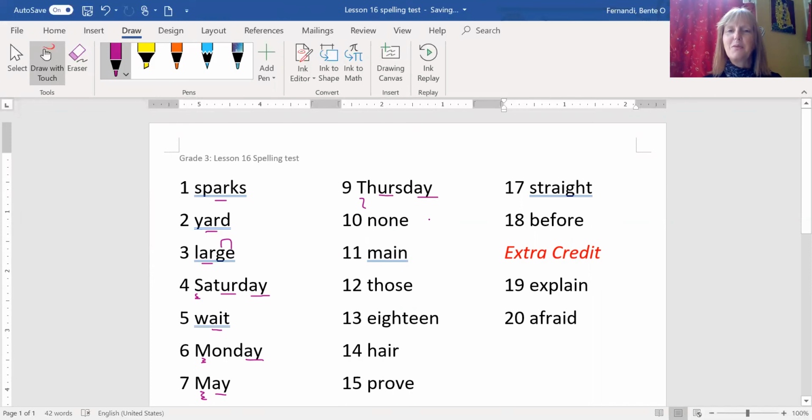None, do you remember we did 3, 2, 1? So if you know how to spell the word one, you just add on this N right here to get none, right? Main, I can hear that long A-I sound in the middle of the word with N at the end. Those, although it sounds like a Z, that's one of the sounds that the S makes. Those, long O, made by the silent E.